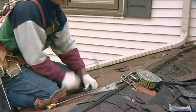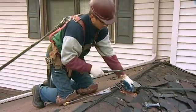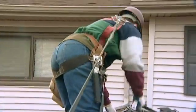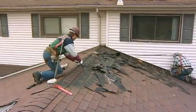OSHA mandated the Interim Fall Protection Act, and since that time, about, I think it was '96 or '97, that went into effect. And since that time, that's come to be the most common safety measure used on a roof.